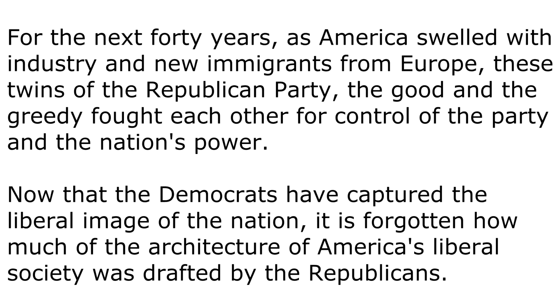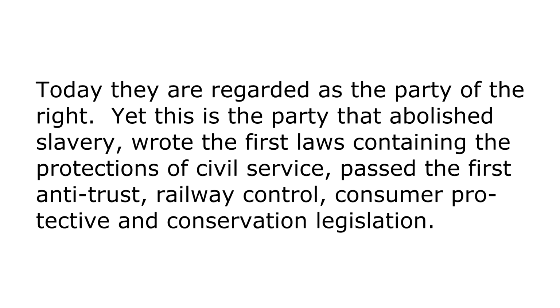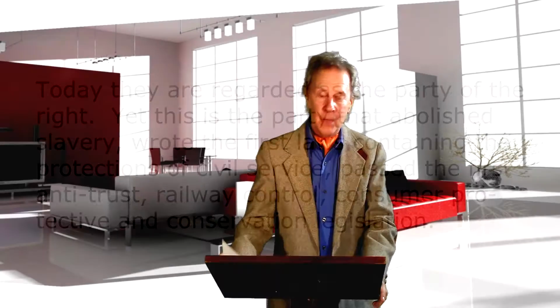He continues, now that the Democrats have captured the liberal image of the nation, it is forgotten how much of the architecture of America's liberal society was drafted by the Republicans. Today they are regarded as the party of the right. Yet this is the party that abolished slavery, wrote the first laws containing the protections of civil service, passed the first antitrust, railway control, consumer protective and conservation legislation. So, Mr. White's twins, 56 years after he wrote it, remain entrenched in internecine warfare. So maybe it isn't so different after all.